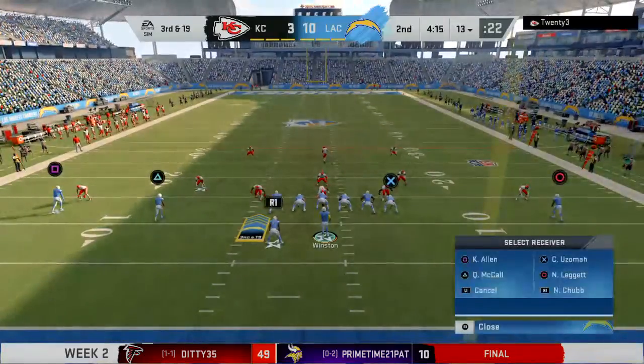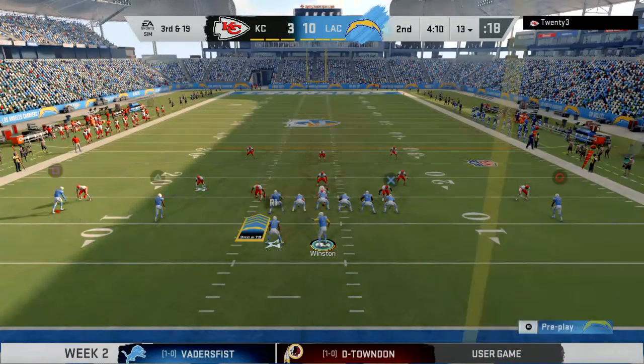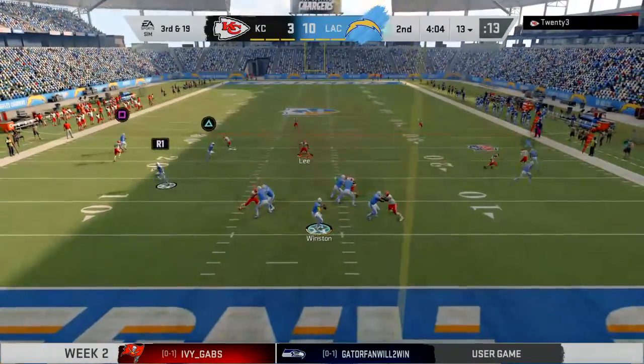Mike 50, Mike 50. We ain't giving up nothing to Jeff. Sonny. Mike's 50, Mike's 50. 3rd and long for Winston.